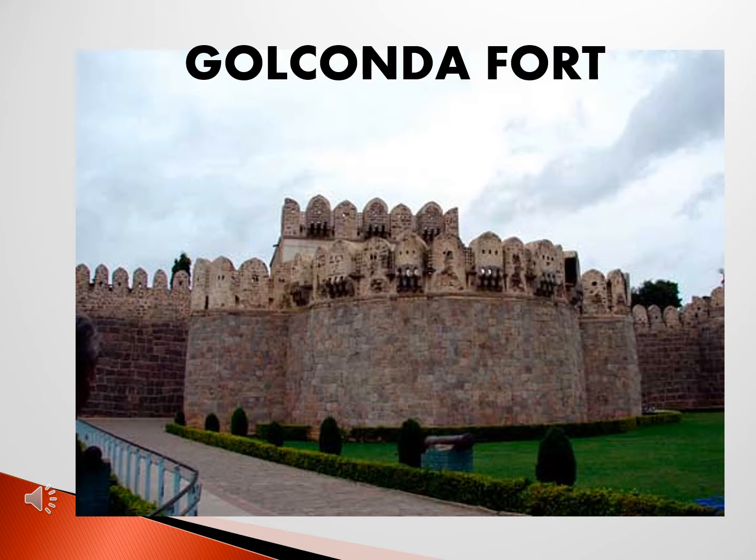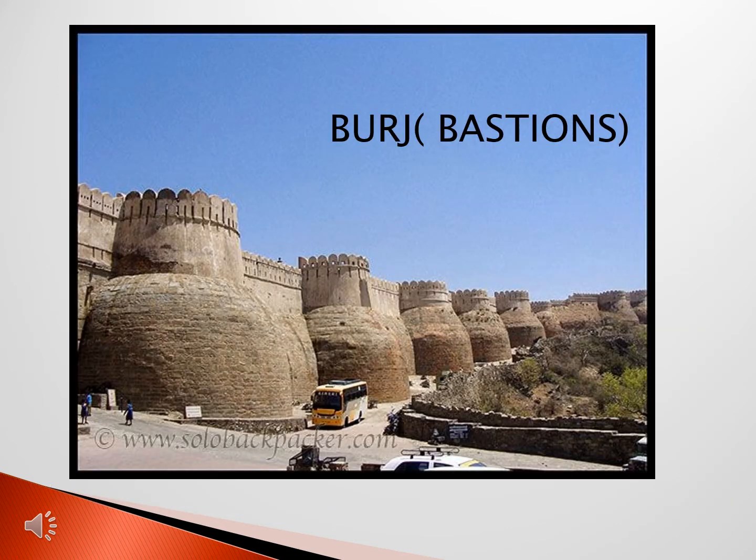It has thick walls. Here we can see the fort walls coming out in a round shape with holes in it. These are called bastions or burj. These bastions provided a vast view of outside to the soldiers peeping through it. Soldiers thus could capture a view of the enemies from far.